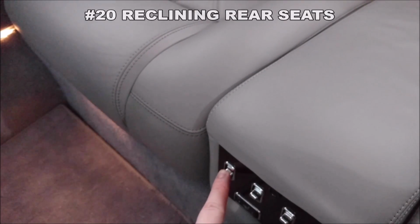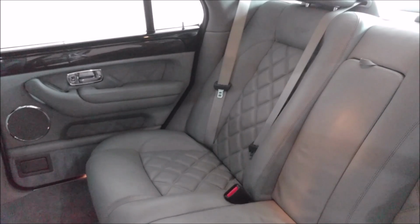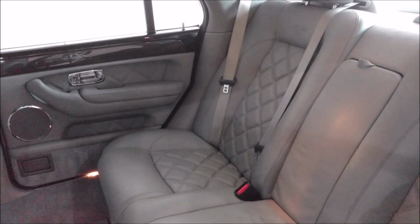Reclining rear seats. Is this necessary? No. Is it cool? You better believe it. People are super impressed by these back seats when they recline. It's unfortunate because as the driver, I won't ever get to experience this.